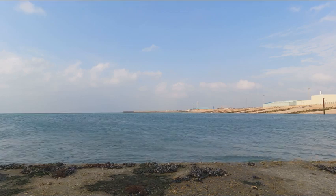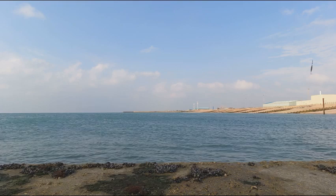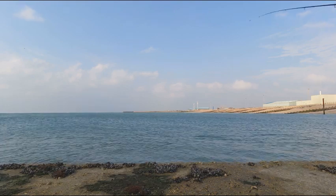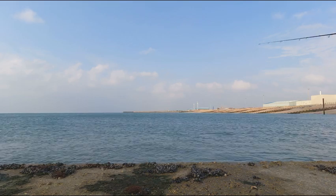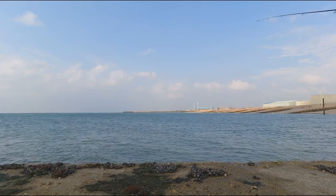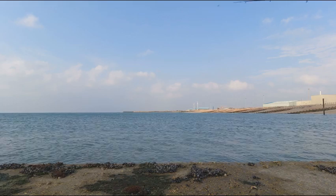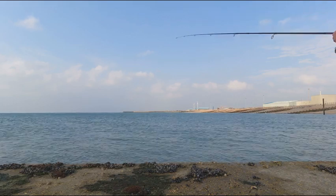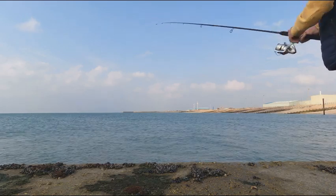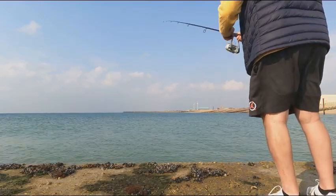Back on the ugly stick. Let's thrash this water for a wee bit. That'd be a £10 lure up there, guys. Sure.